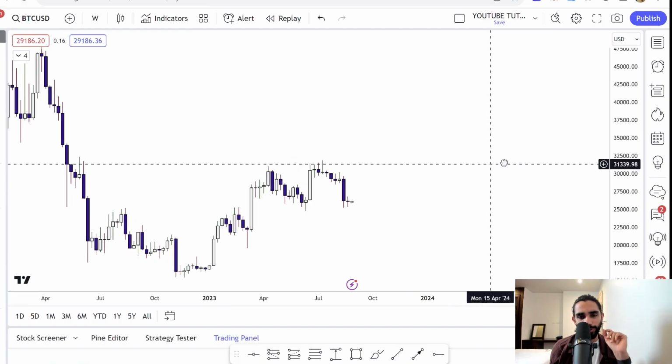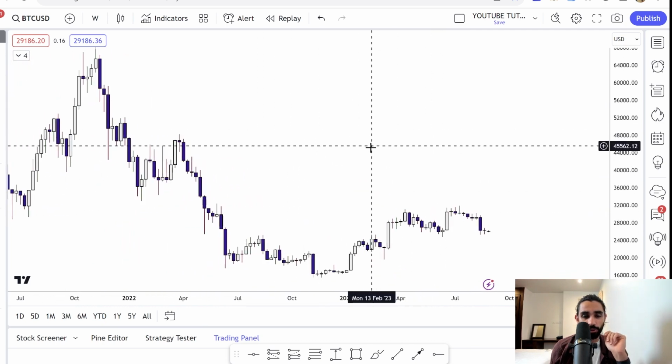Let's look at the context of the Bitcoin chart. Let's see this strategy applied throughout the entirety of this year, and you can see for yourself how effective it would have been. We're going to start with a clean chart on the Bitcoin weekly.